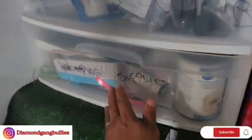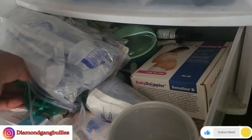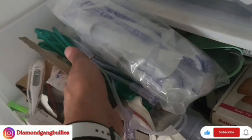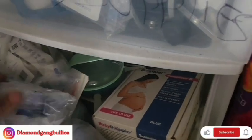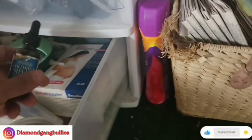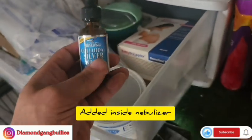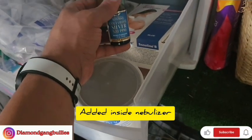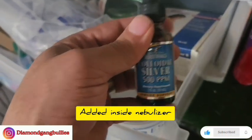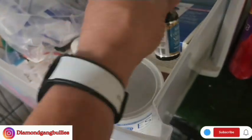We start over here. There's a lot of our whelping supplies that we keep here, such as, you see, milk replacement, oxygen tube, thermometers, a bunch of different tube feedings if we have to tube feed, numerous of those, nipples. This here, if a lot of people don't know, is actually gold. This colloidal silver is what we use in our incubator in case of upper respiratory illnesses or infections and things like that. A few drops of this and it helps tremendously. Research it and trust me, use it.